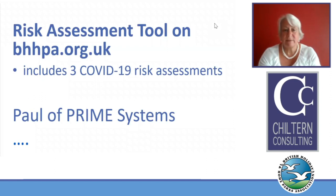The 3 risk assessments we've just talked about are all on the active risk assessment tool on the BH&HPA website. Members can access the full system by logging in using their usual member number. The documents have also been put onto an open page at bhhpa.org.uk and are widely available for use. To give a simple demonstration of how the tool works, I've asked my colleague Paul of Prime Systems to demonstrate.